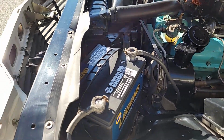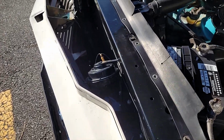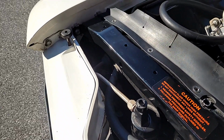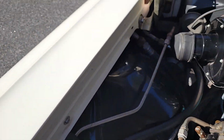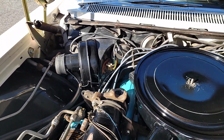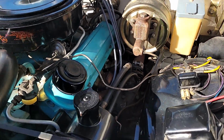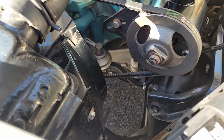Beautiful, rust-free under the hood and the entire body. Core support, you can see, shows no signs of repair. This car does not appear to have been in any accidents. Firewall is completely clean. Just gorgeous under the hood. Runs great. Frame rail down there, probably can't see it in the video, but completely rust free.